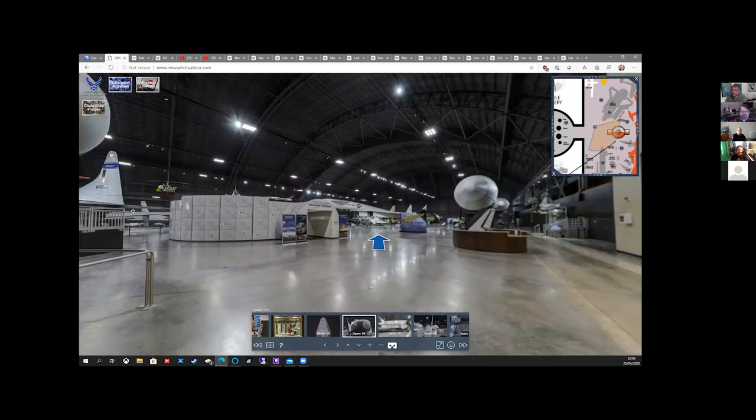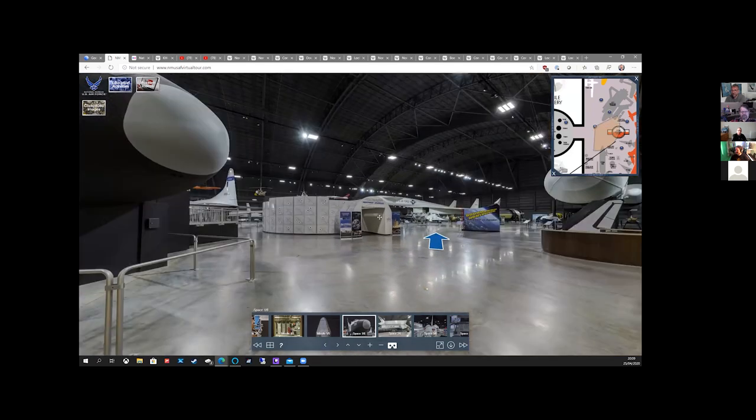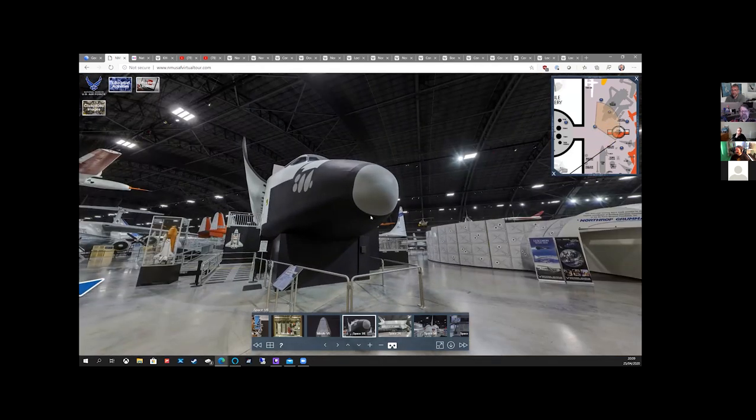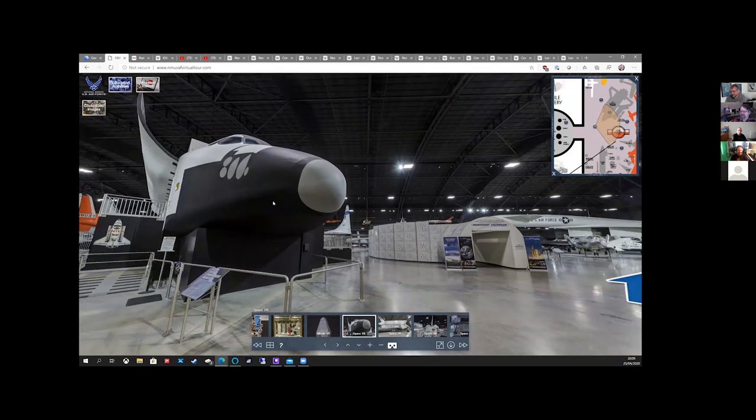We can zoom around. Shuttle nose. Yeah, it's a shuttle nose. We're going to ignore the shuttle completely. I'd just get angry if we did. Well, we can do this next time. But just for note, this is the crew compartment trainer. It looks like a shuttle, but it's not a real shuttle. It's the mock-up with which the astronauts train how to deal with the shuttle.